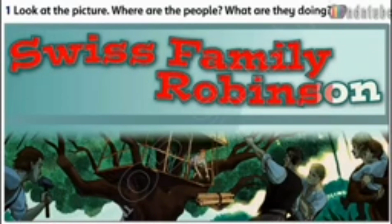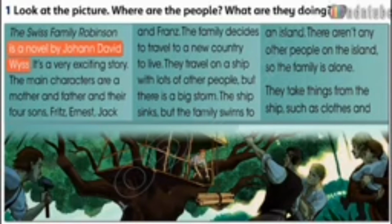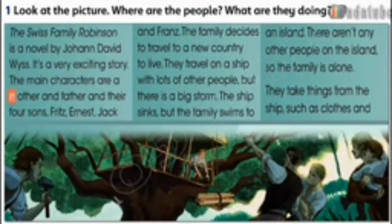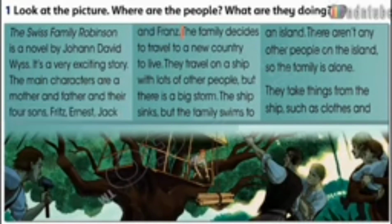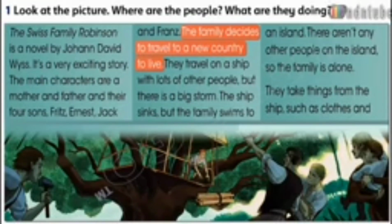Swiss Family Robinson. The Swiss Family Robinson is a novel by Johann David Wyss. It's a very exciting story. The main characters are a mother and father and their 4 sons, Fritz, Ernest, Jack and Franz. The family decides to travel to a new country to live.